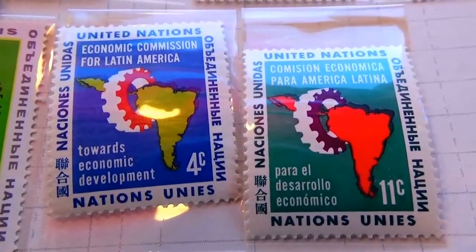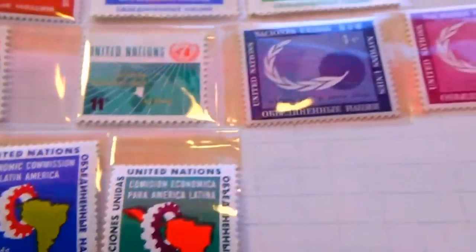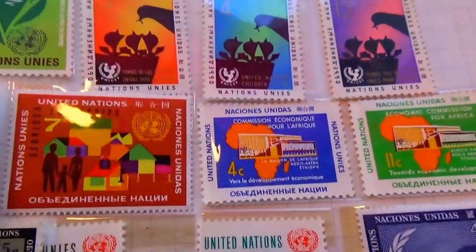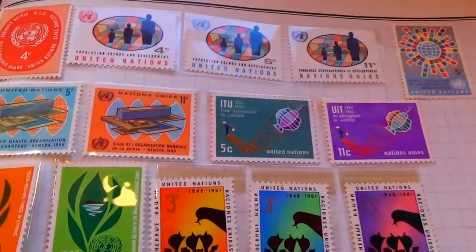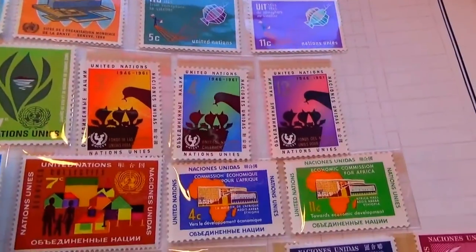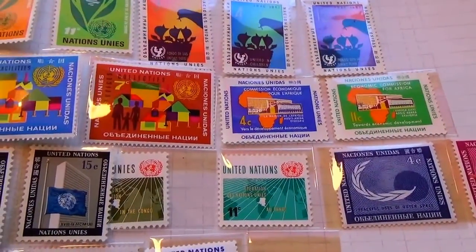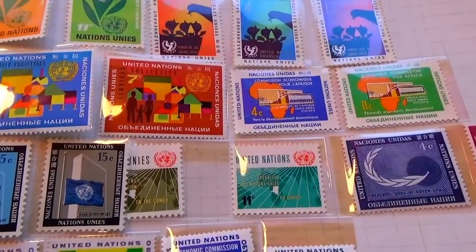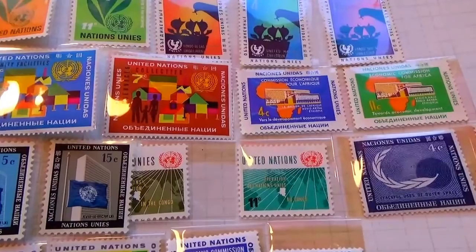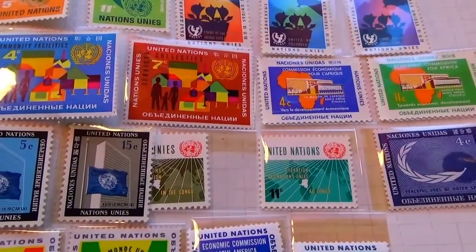Okay, we have a 4 and 11 here too. One in blue, one in green. All in nice safekeeping. So this whole page is all nicely kept except for that first one. The rest are all in plastic for super years of perfect safekeeping. Let's put it that way. There you go.